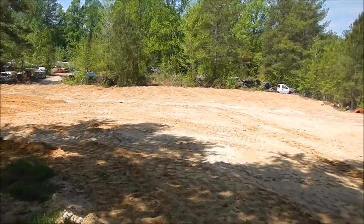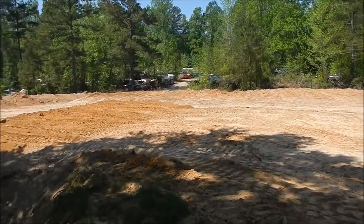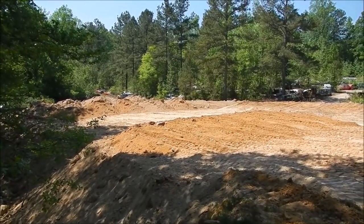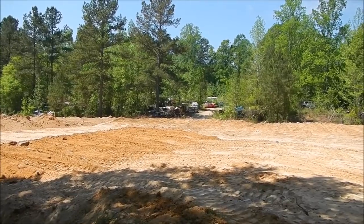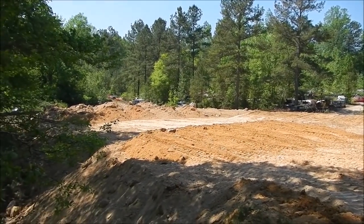Running out of room. Already got all that filled in, and we're starting another lift. Carry it on across there. A lot of dirt.